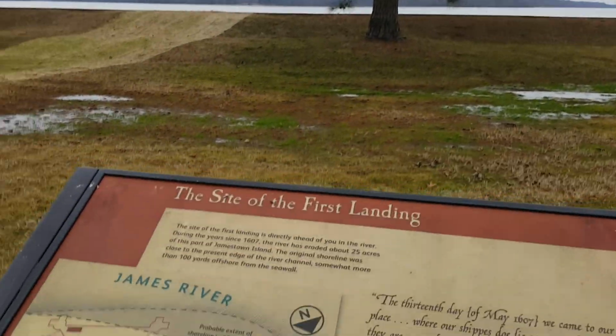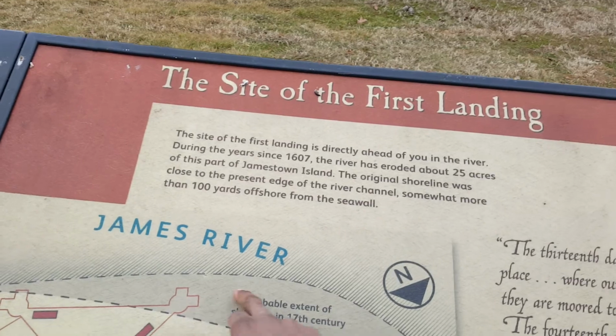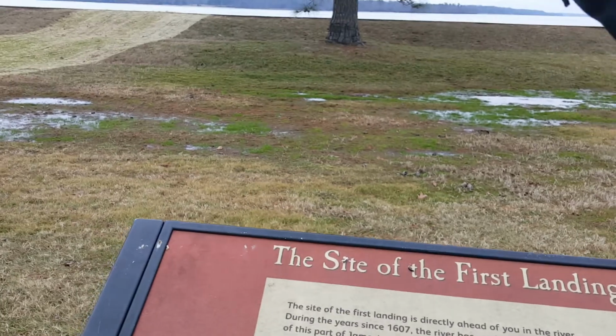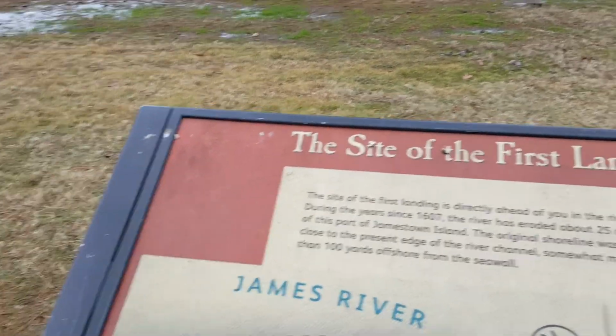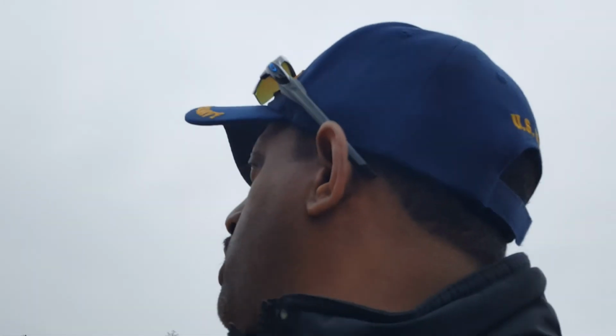As I talked about earlier, this is the site of the first landing, basically right before us there across the seawall, and you can see the shoreline of the 17th century, as I told you guys before, used to be much further out than it is right now. This is where it is currently with the seawall. I want to show you guys one more thing. Maybe two more things. I know the main thing I want to show you.